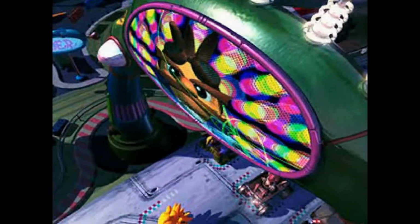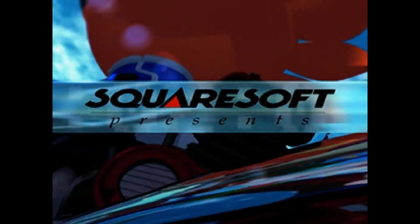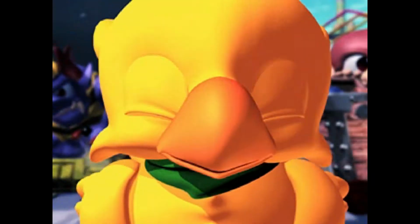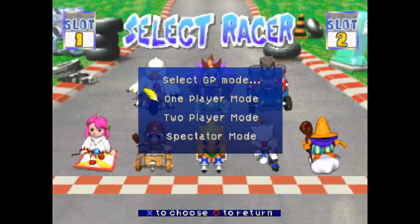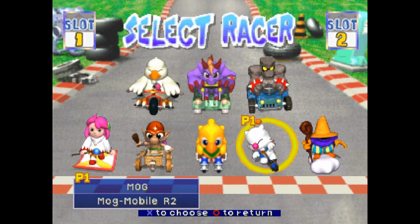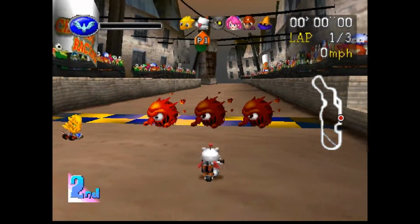All right, time for one of the big boys to weigh in. Moogles, white mages, chickens, what could be cuter? Chocobo Racing is Square's take on the racing genre, and it's really quite spectacular, if not very, very difficult.